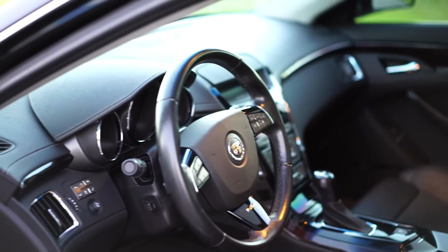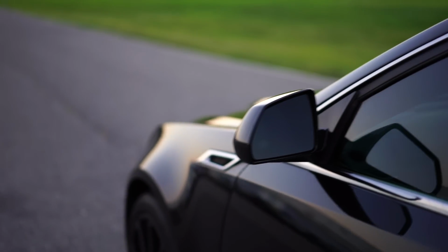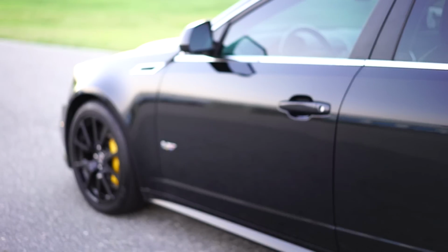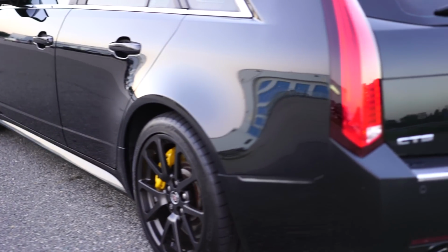So we'll do a very, very quick test drive on the vehicle right now, which will be the video below this. It's not going to be on this camera, so the quality is going to be a little bit different. But we'll go ahead and do a quick test drive.